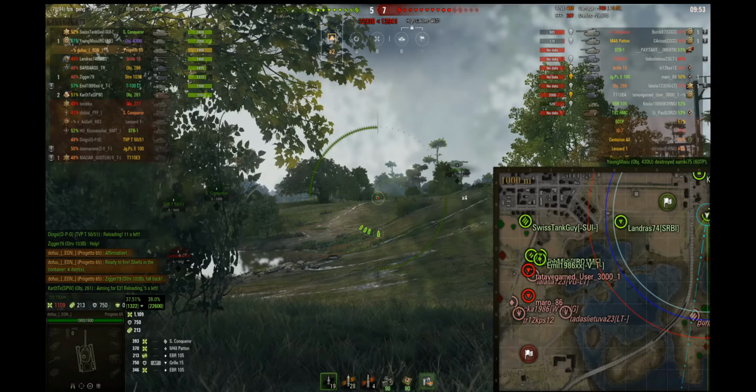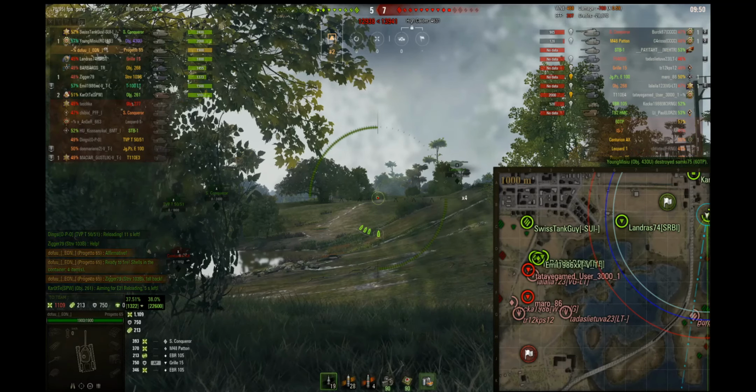Seeing as the Super Conqueror's on 985 HP and the Patton's on 128. So he could easily finish off the Super Conqueror in 3 shots and then have the 4th shot for the Patton. So if I were him, I would go this way and see if I could finish off this flank. He gets spotted there, so that makes me think that the Patton's still there sitting in a bush somewhere. Or the EBR.